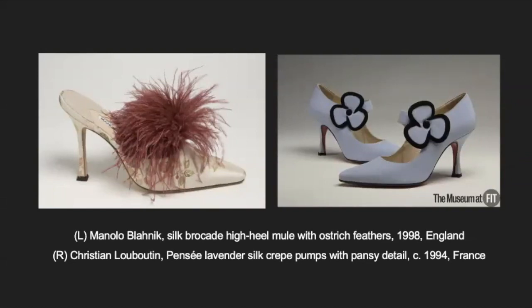And the shoe on the right is Louboutin's Pensy Pump, which was his first shoe design that he did with his signature red sole. And so as styles and trends grew more fragmented and individualized over the last decade of the 20th century, shoes played an ever more important role in sartorial expression. Both aspirational and attainable, they continue to be a dominant fashion accessory and an important part of a woman's total look. And to add to that, they're also a symbol of modernity in an ever-evolving world.